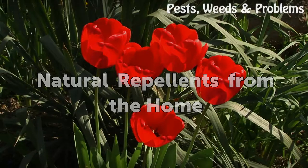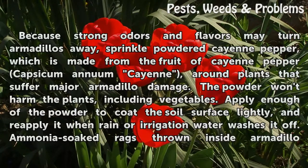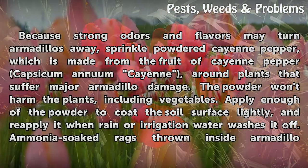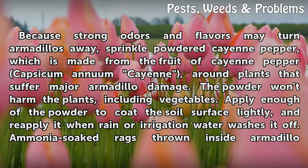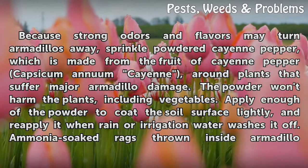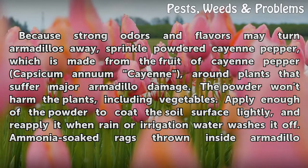Natural repellents from the home. Because strong odors and flavors may turn armadillos away, sprinkle powdered cayenne pepper, which is made from the fruit of Capsicum annuum cayenne, around plants that suffer major armadillo damage. A powder won't harm the plants, including vegetables.